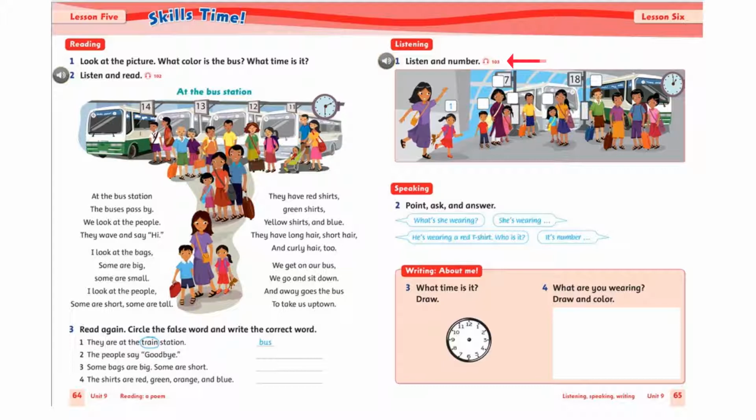4. Oh, yes. Now I can see my uncle. He's wearing a brown hat and brown pants. 5. There's your cousin, Tan. He's wearing jeans and a red shirt. 6. And there's my friend, Tui. She's wearing an orange skirt and a blue t-shirt.